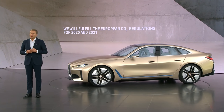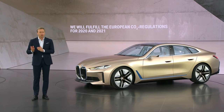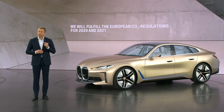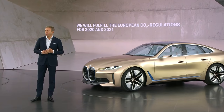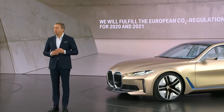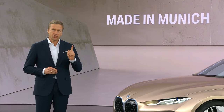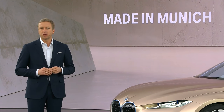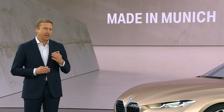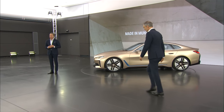And I can promise you, our customers will never have to compromise between driving pleasure and sustainable mobility. Every BMW will drive like a true BMW. The BMW i4 will definitely be proof of that. We will build this great car right here in Munich, and I can tell you this, the design you see here is quite close to the actual series car coming next year. And now, Adrian van Hooydonk, our famous head of BMW Group Design, will give you all the details.